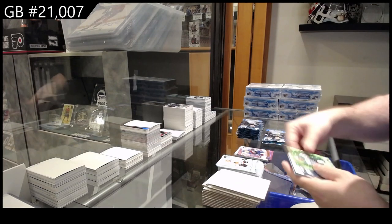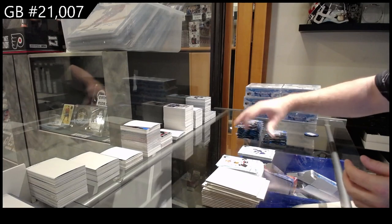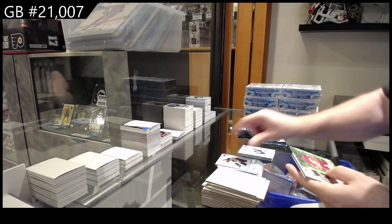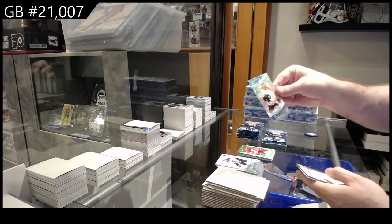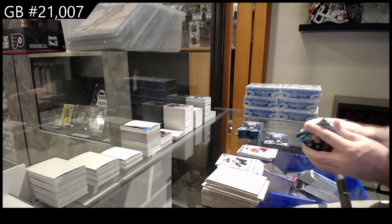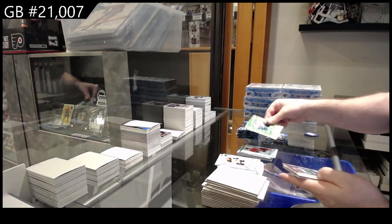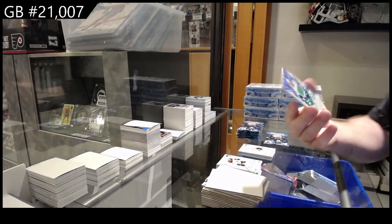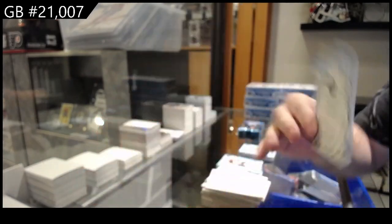$299. We've got a green of Pavelski for Dallas, Terry Crystals for the Anaheim Ducks, and a Kuzmenko rookie for Vancouver. Green of Kadri for the Calgary Flames. We've got a $999 Hodgeberg for Philly, and a Reichel for the Hawks rookie. Green of Horvat for Vancouver, rookie of Poulin for the Penguins. And a Quinn Hughes for Vancouver base jersey.